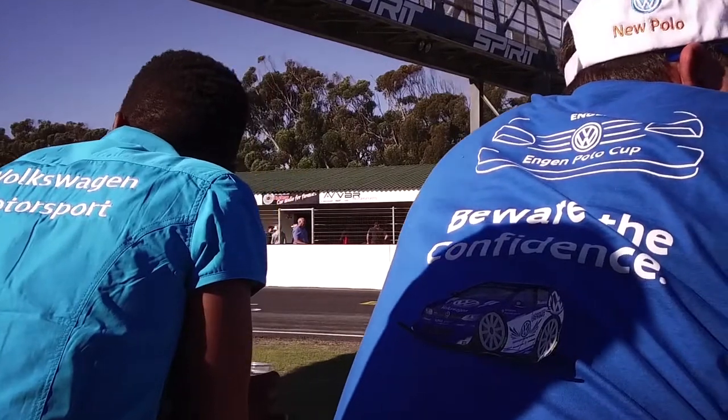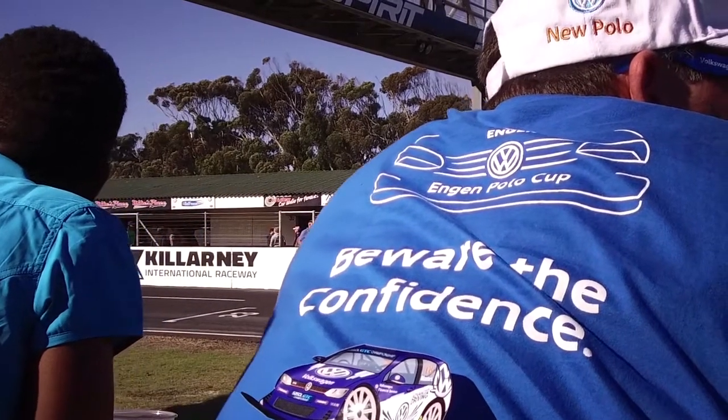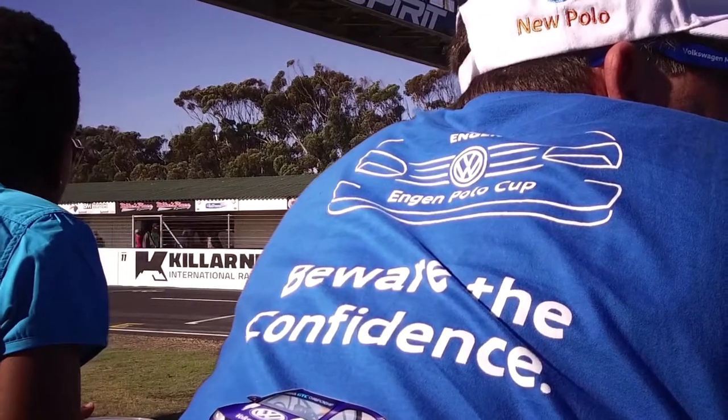Volkswagen PR manager Sia Madikizela is in the house to tell us all about the Engen Polo Cup. So as Volkswagen, we're just very serious about motorsport. It's a crucial part of our business. Very excited to be in Cape Town. As you know, the Engen Polo Cup, we're racing in new Polo GTI cars. Super excited to see how these cars perform today.